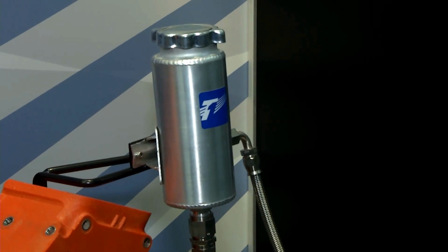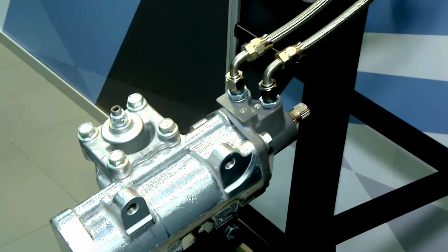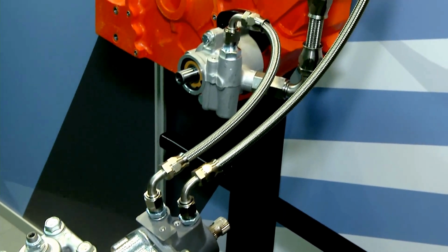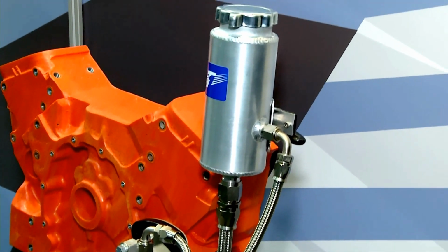Now, what models of car do you have? You have something for everything? As long as it came with the Saginaw 700 series box, this will bolt directly in place, minus a couple little changes, but it'll be a direct bolt-in replacement for the most part. And what if a customer has their own, they want to send it to you to rebuild? Can you do that as well? Yeah, I can rebuild the Saginaw 700 and 800 series boxes, depending on the rack and pinion.